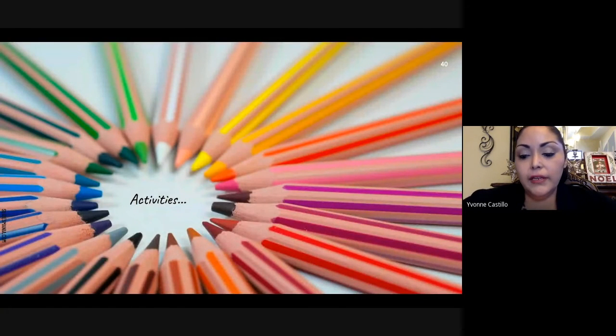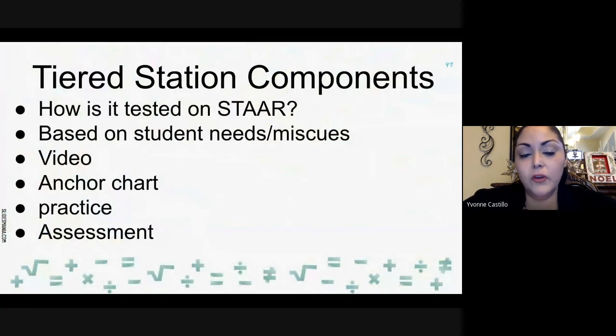So I want to show you some activities for math and what they look like. Before I do that, just the components. It looks like Ms. Biases. We want to see how it is tested on STAR, because ultimately the kids need to be successful on that, even our students who are performing below grade level. It has to be based on the student needs and the miscues that we saw. There has to be a video, and the videos at first came from YouTube, but now we're doing a lot of Screencastify. We're doing a lot of the flipped lesson, because we're finding the students actually connect to that more, and we can really tailor a video to exactly what we need to record for them.